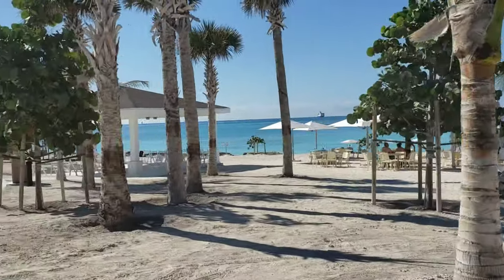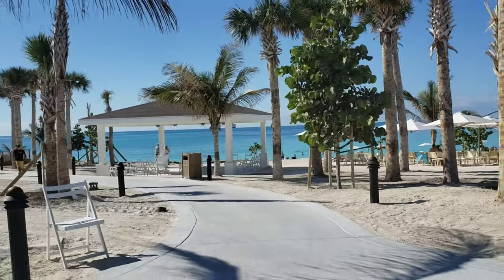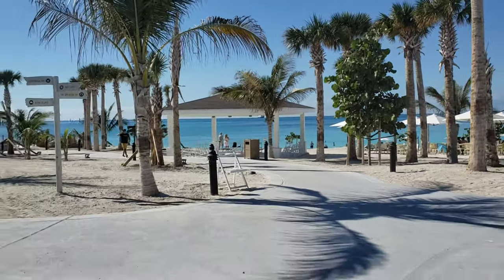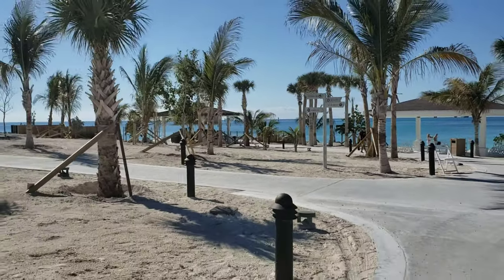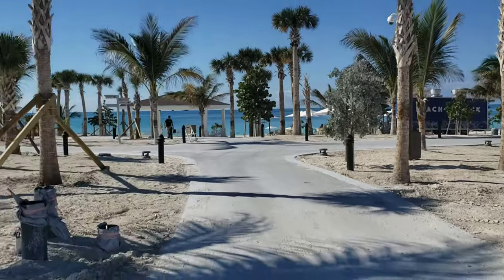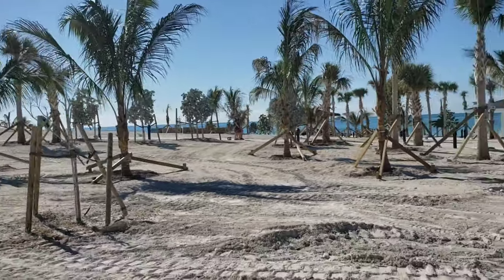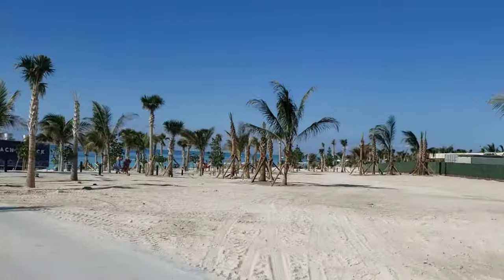Is this the Wedding Chapel area? Yeah. This might be the Wedding Chapel area right here where you can get married. See, this area is still under construction.